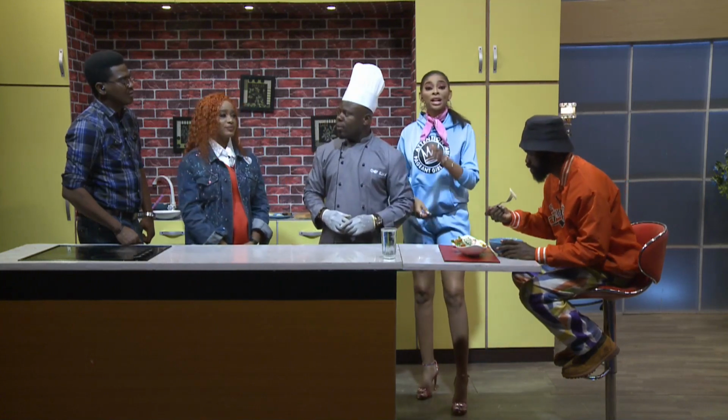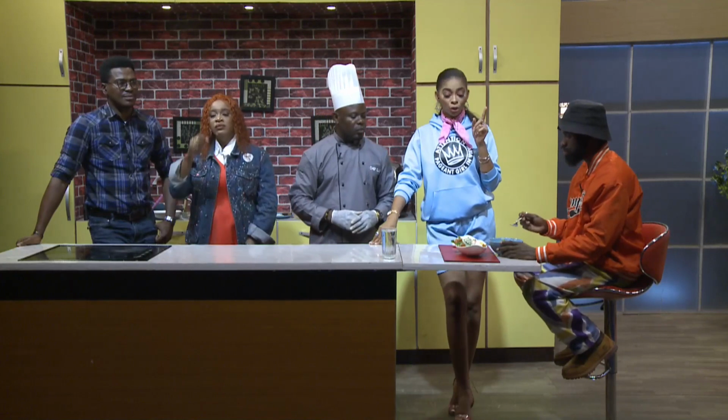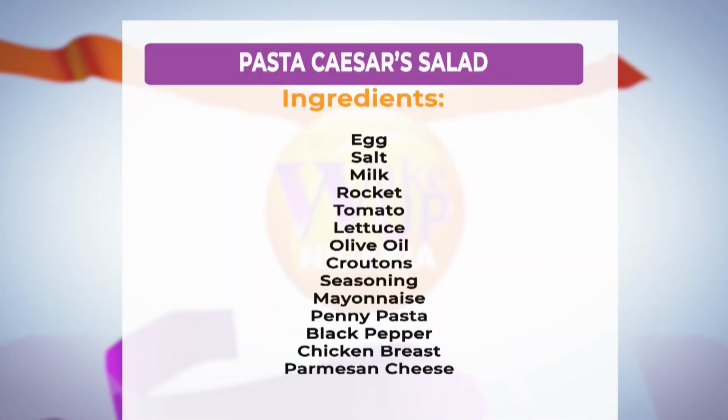In case you are just joining us at this point, I want to make this because it's really healthy. We have the ingredients right there on the screen right about now. Of course, we have eggs, salt, milk, rocket, greens, tomatoes, lettuce, olive oil, croutons, seasoning, mayonnaise, penne pasta, black pepper, chicken breast, and Parmesan cheese.